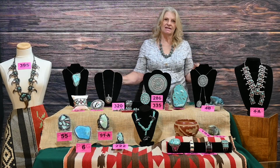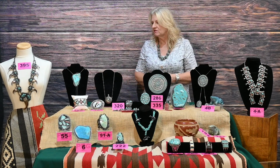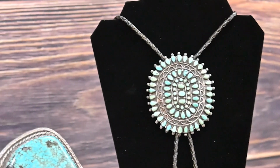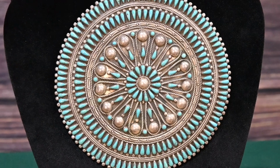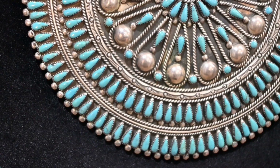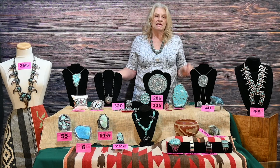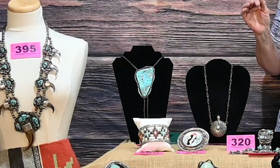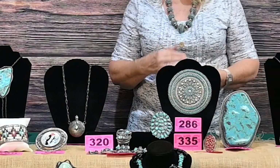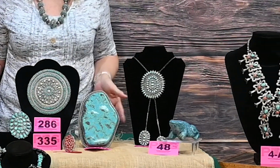Silversmithing was brought to the Native Americans by the Spanish and the Mexicans, where they were taught how to actually do the work. You will find that Zuni work uses a lot of petit point work, small stones in various shapes, round, pear, square, that were set in beautiful mosaic. If you look at this collection, one thing you'll notice is the pieces are huge. They're all very big and bold, and you have to understand the connection that the Native Americans have to adornment, to jewelry, to the pieces that they created.